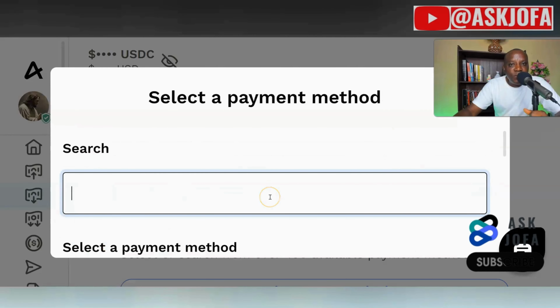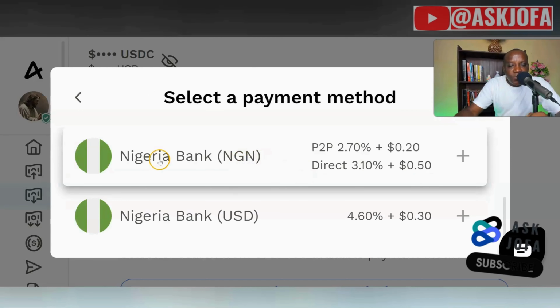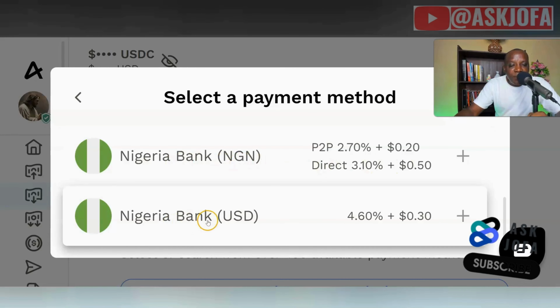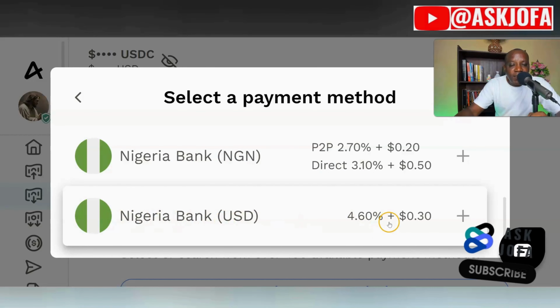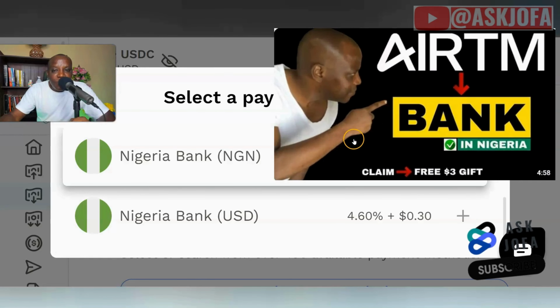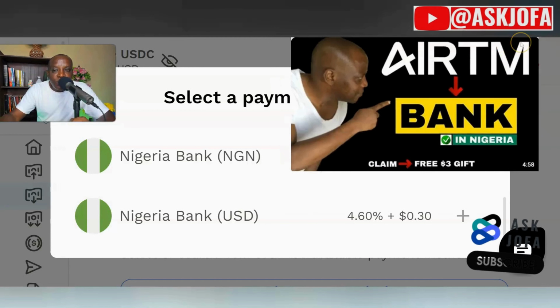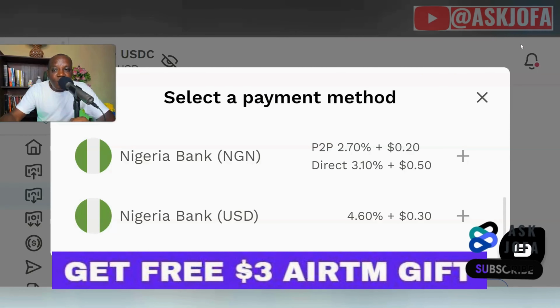Because your objective is to get paid to your account in Nigeria, you type Nigeria. As you can see, you can get paid directly to your Naira account in Nigeria, and you can get paid directly to your dollar account. All you need to do is to open a dollar account in any bank and you get your money paid easily. For you to learn how to use this platform and get paid to your bank account after you've received your money from TimeBucks, watch this video. The link of the video will show here. It will take you through how you get paid direct to your bank account in Nigeria from AirTM.